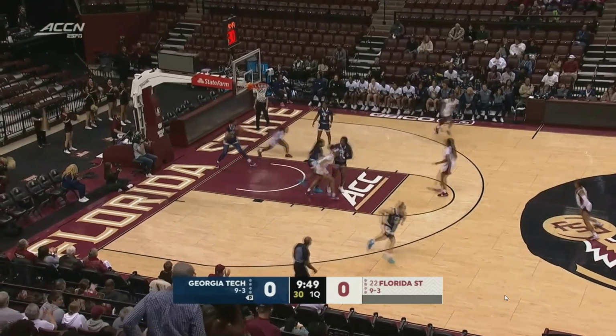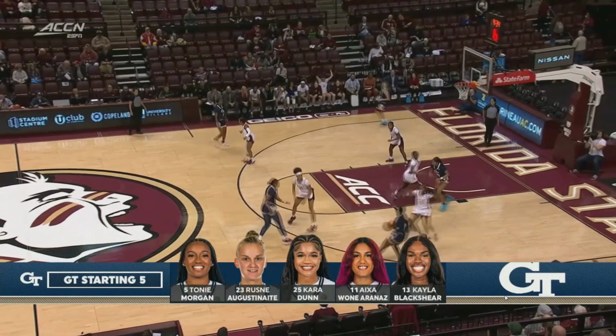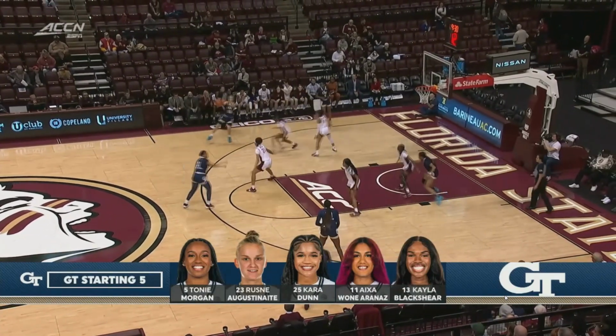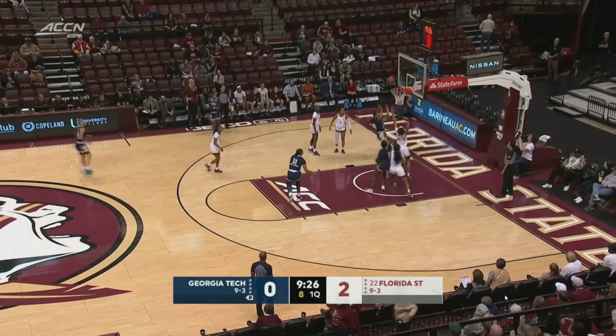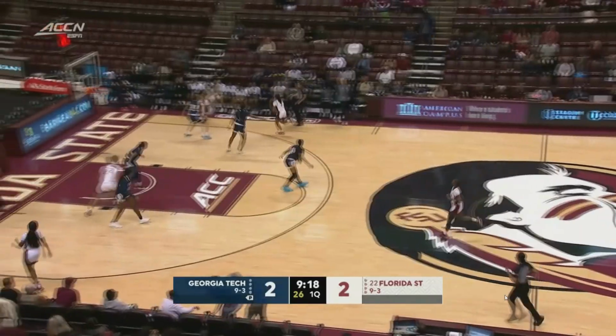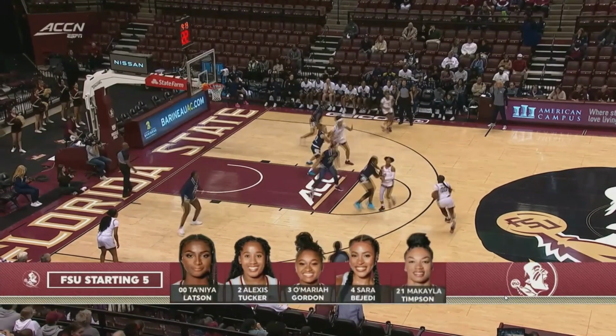Omaria Gordon drives all the way to the bucket and lays it in. Great start. Has flashed a very high level. Coach Wyckoff saying the next step is really sustaining it throughout the course of the entire season. She's looked good already. Back the other way, Georgia Tech. For the last couple of seasons, now fully healthy herself and has been dynamite here in the month of December.